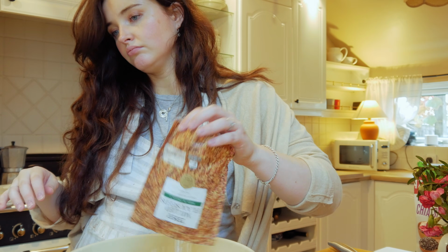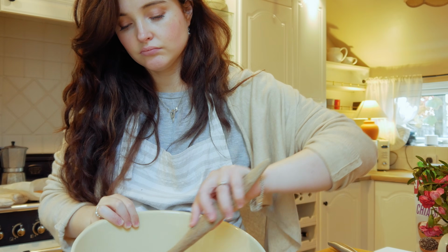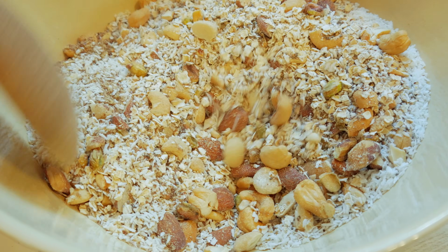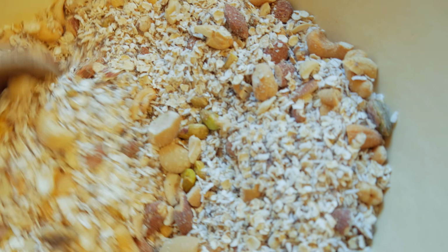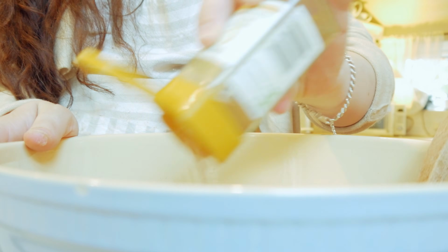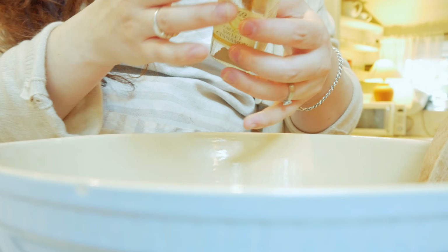And I do have a tip for making this granola turn out pretty perfect every time. Once you've mixed everything together, you want to whisk together the coconut oil and honey and vanilla and salt, and pour the wet ingredients over the dry ingredients and mix until everything is coated.